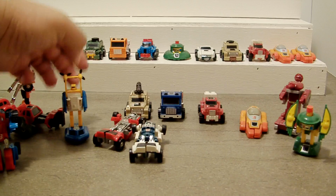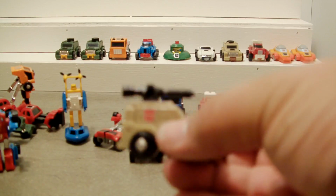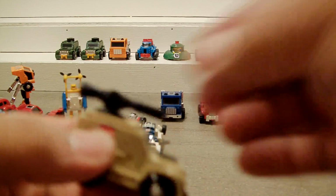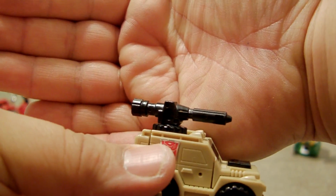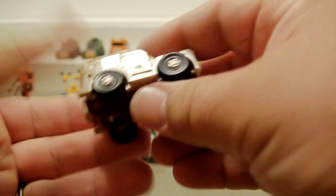All right. Next we have Outback, and Outback's pretty cool. Outback came with this little gun here. For my second Outback that I have back there, I don't have his gun, but he has a gun there in his vehicle mode. Unfortunately, he can't hold it, but it's nice. It almost looks like Megatron. There you go. It almost looks like Megatron's fusion cannon. So anyway, just take it out, and again, same exact transformation. Bring the legs forward, pop that out.